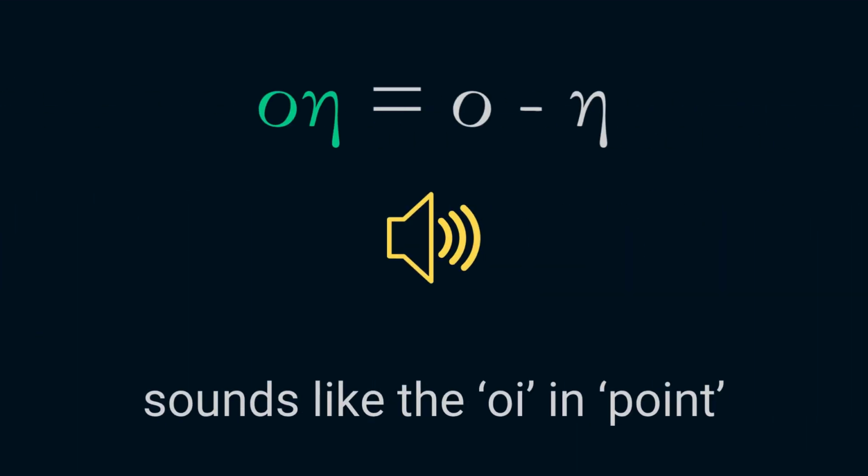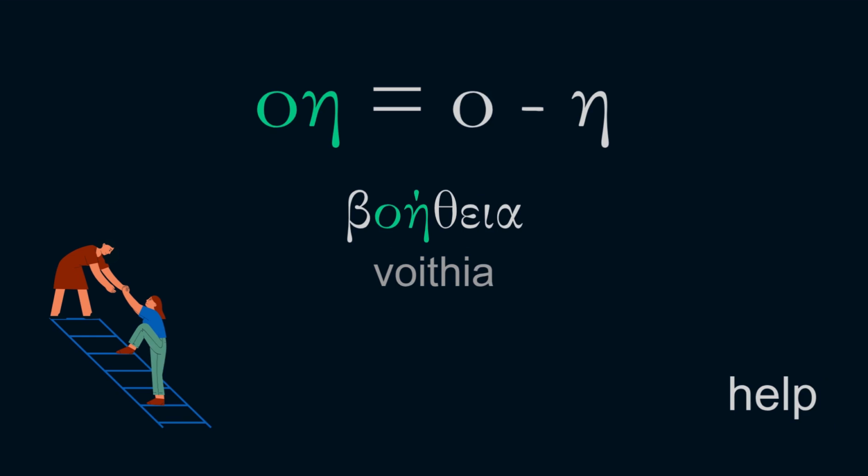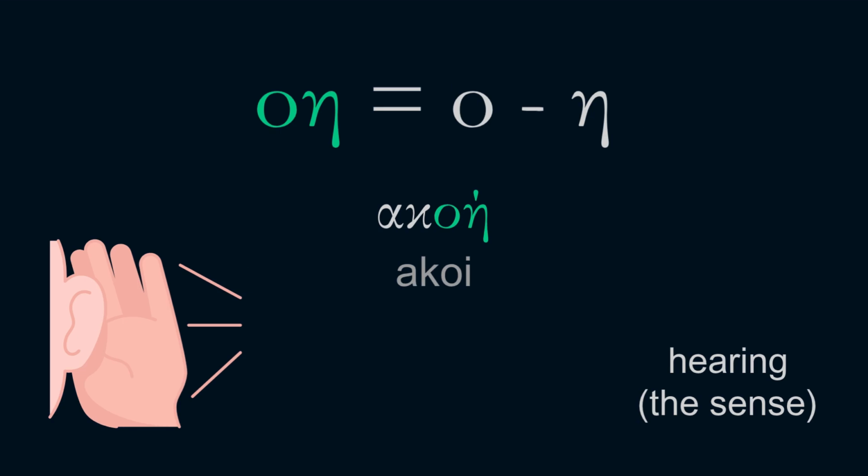In the combination omicron eta, the vowels are always pronounced separately, and again it sounds like oi. Βοήθεια. Ακοή.